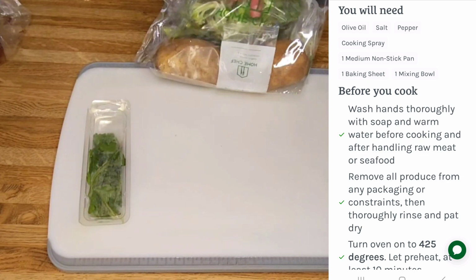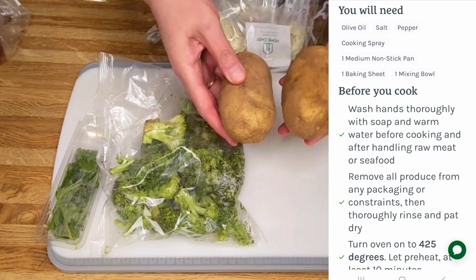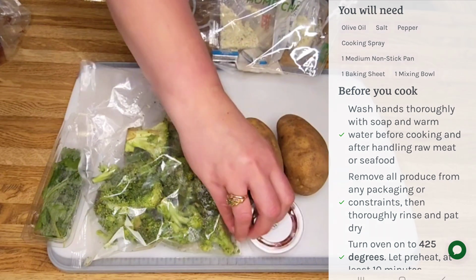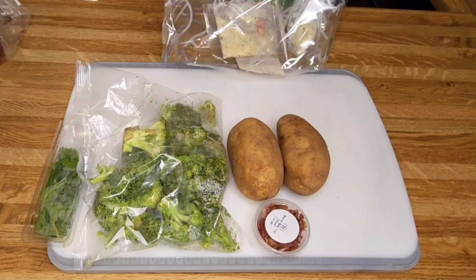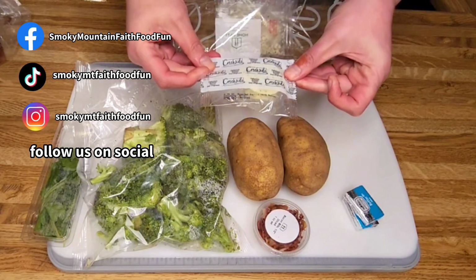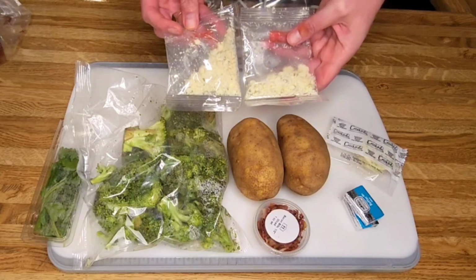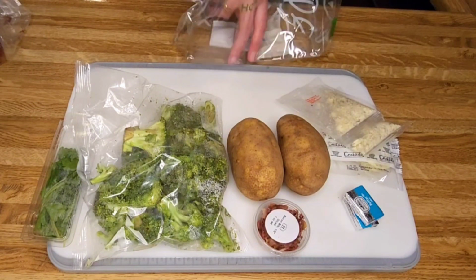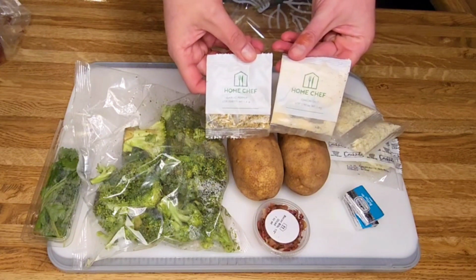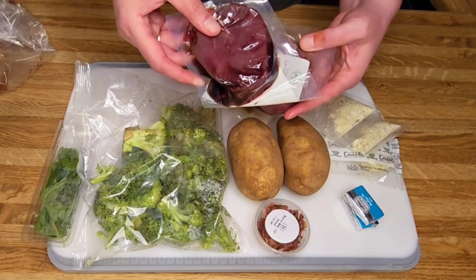Let's see what's inside this bag of goodies from Home Chef. We're going to start out with a little package of parsley, some fresh broccoli. We've got 2 taters, some bacon, 2 pats of butter, a garlic butter for our steaks, 2 little packages of blue cheese crumbles, and 2 spice packets. 1 is onion salt and 1 is garlic pepper. And we can't forget the 2 sirloin steaks.